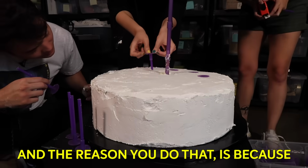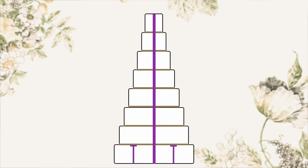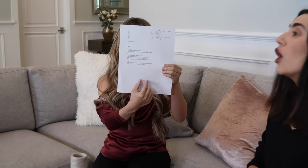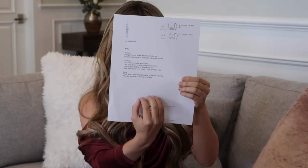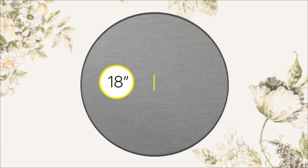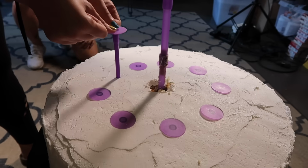And the reason you do that is because when you stack on the other layer on top, the dowels will support the cake board so that your cakes don't just kind of squish into each other. Yeah, they don't end up stacking cakes. And what we found on the internet is that you should use the diameter of the cake divided by 2 for the number of dowels in each respective tier.